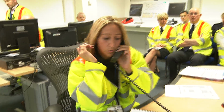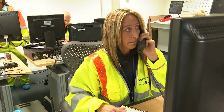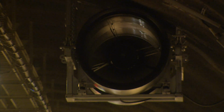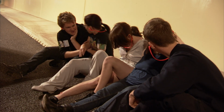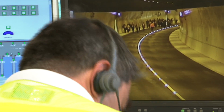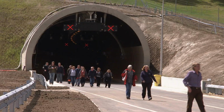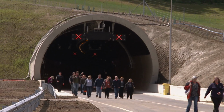The control room inform the emergency services, giving location, tunnel bore and best access routes, and describe any fire, casualties, dangerous goods or trapped traffic they've observed. The ventilation fans have now kicked in and the smoke is clearing, revealing the full extent of the collisions in the tunnel. Leave your vehicle immediately. In terms of emergency evacuation, people appeared at the portal quite quickly, which showed that the messages that we broadcast for people to evacuate can all work.